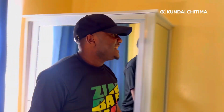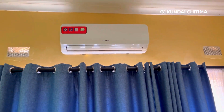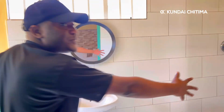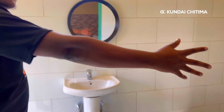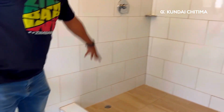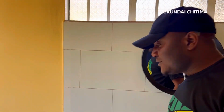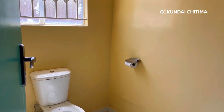I'm loving this one. And we also have an air conditioner in this room. So in both of these rooms, you've got air conditioners as well. And you've got this spacious bathroom. You see, a very nice space for our cleaning. And we also have the toilet. So this room is nice.